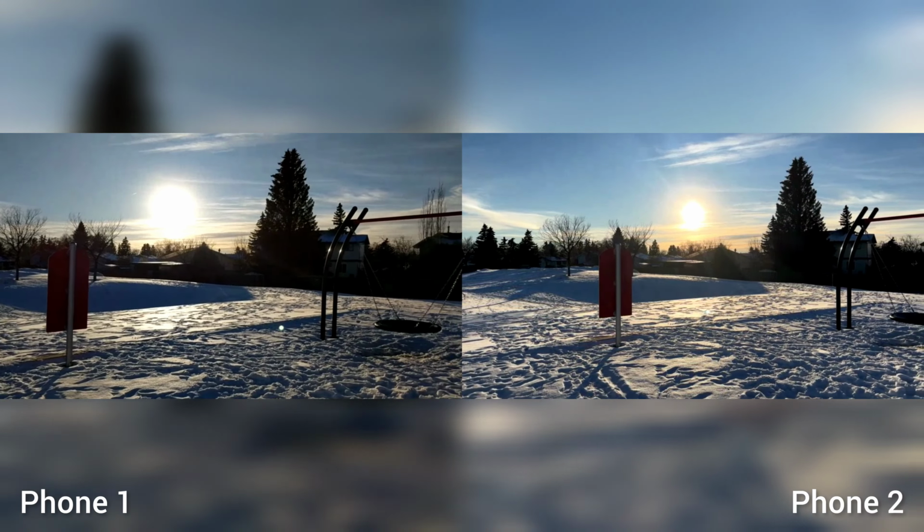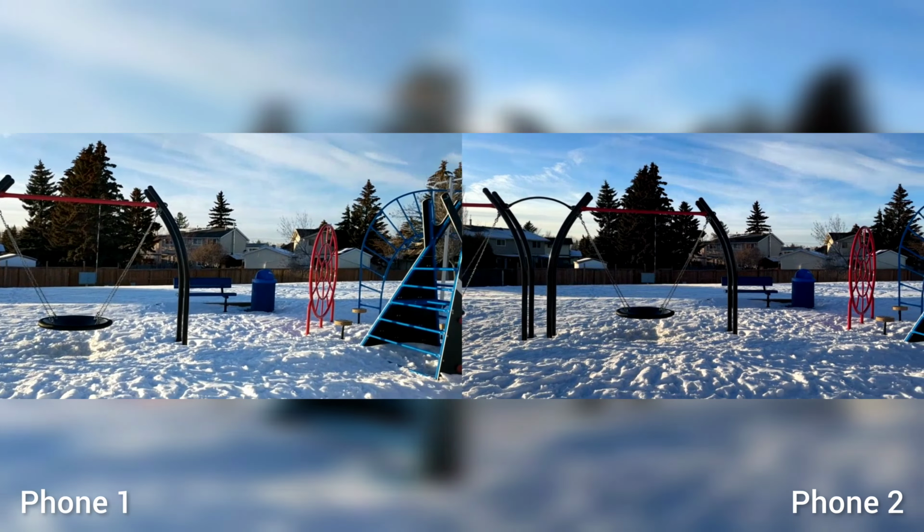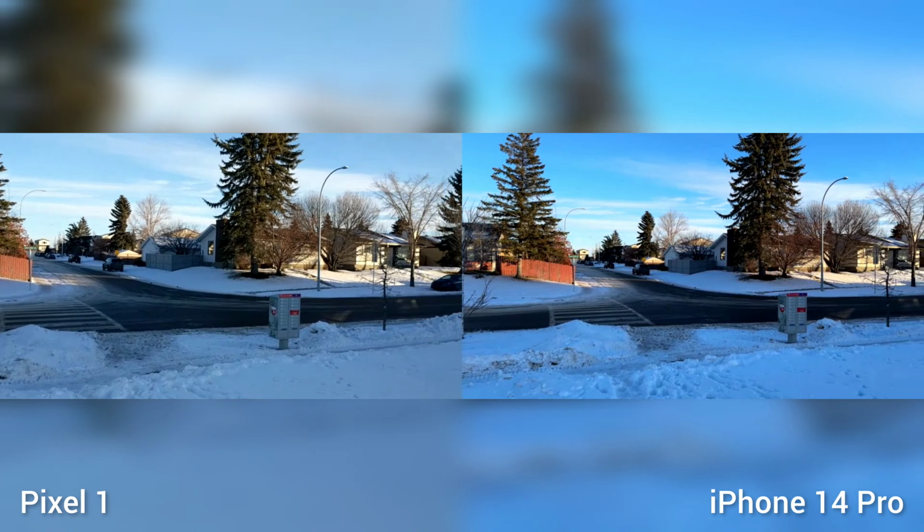This is the rear camera video recording of these two phones using the main sensor. Pixel 1 is on the left while iPhone 14 Pro is on the right. So that's our daylight photos and videos. Did you get everything right? We'll be waiting for the sun to go down to test the low light capability of these two phones.